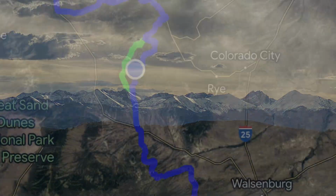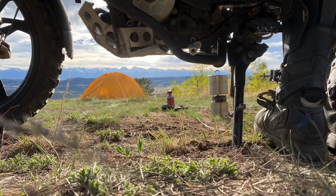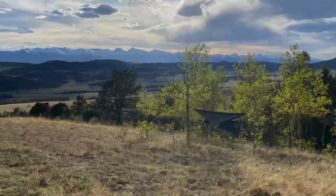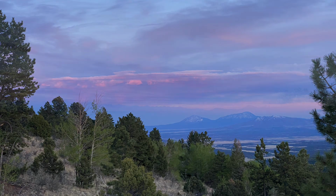Fortunately, the storm never reached us, giving us time to study our future route and to set up for a little dinner. Adam enjoyed the luxury of his tent, while I still preferred my hammock for these type of opportunities. And boy, was it a good night to sleep in a hammock. Check out this sunset.